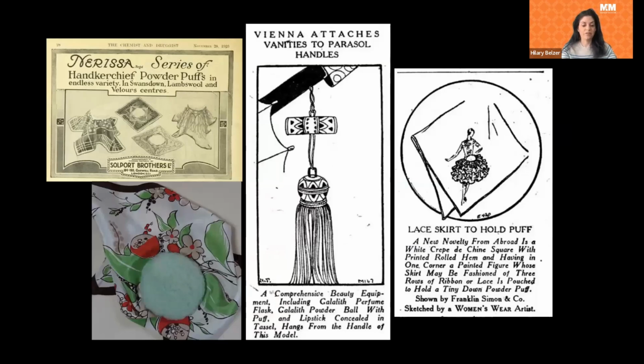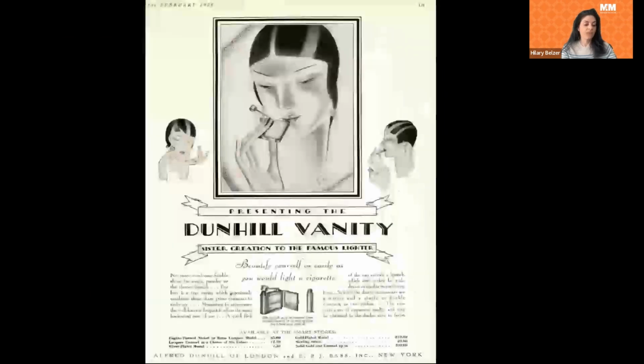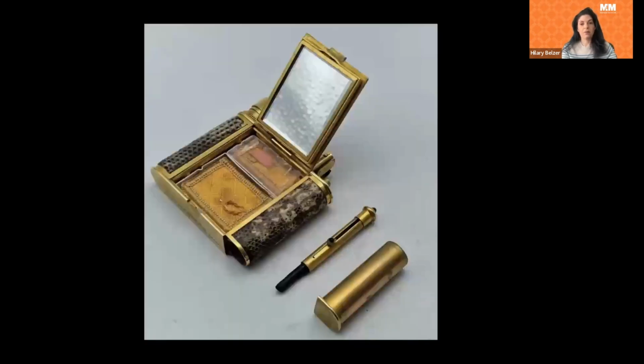I don't think a powder puff and a handkerchief around the edge of one's skirt would be very convenient. But again, it just shows how designers of this time were thinking about how to make cosmetics easy to carry. So in addition to wearing makeup, women were smoking in public more. Combination compact cigarette cases and lighters were introduced. And this model even has eyebrow pencil.